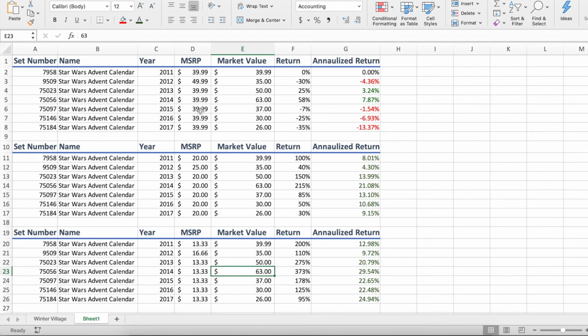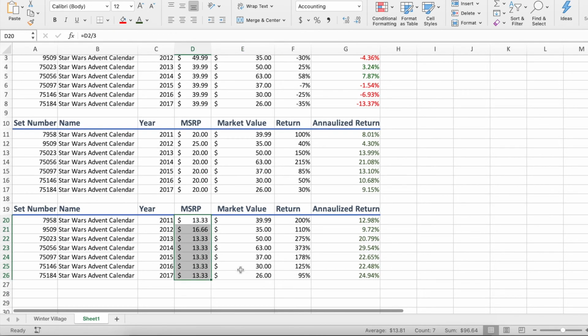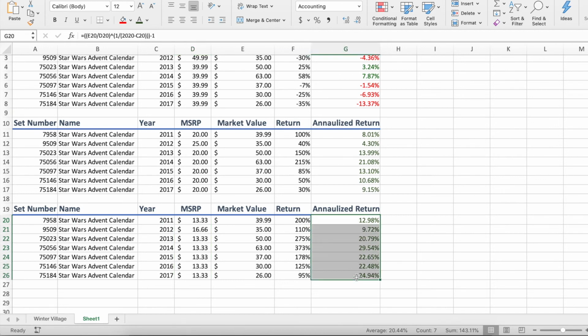I was expecting much more, and I was hoping to find that if I could find some at this $13 price range, like I have been able to find one or two in years past. If I was able to find a bunch, I was hoping maybe it would turn out that the annualized returns were significant, but that is not the case. And it's always good to check on this before potential clearances come up for these types of sets.